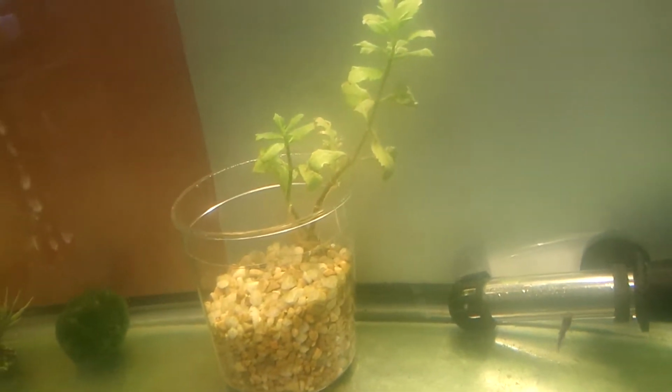Everything's looking pretty good. Especially the fry. The fry's finnage is really starting to show at this point.